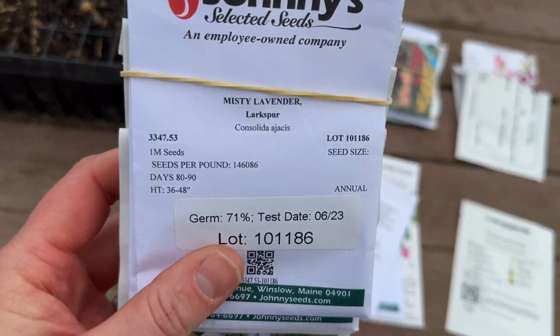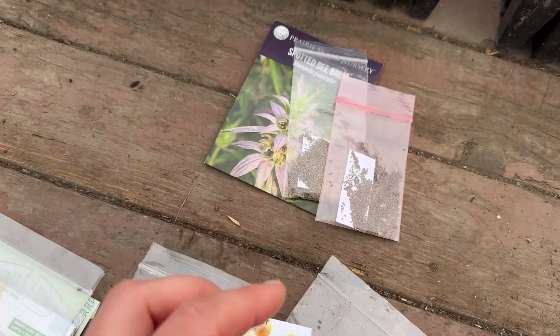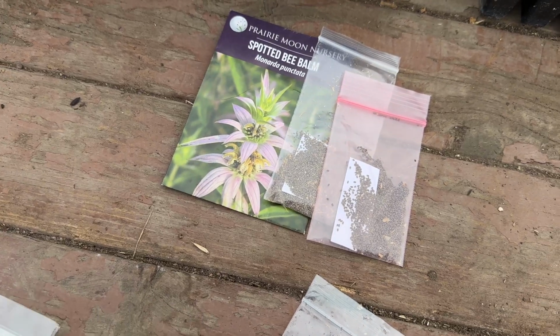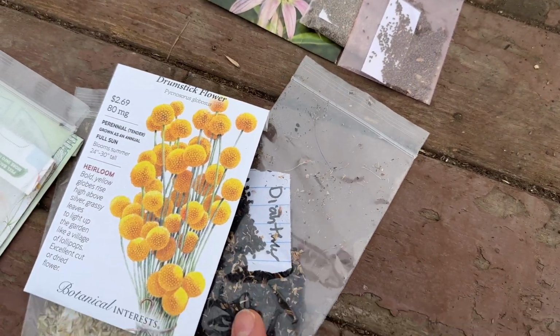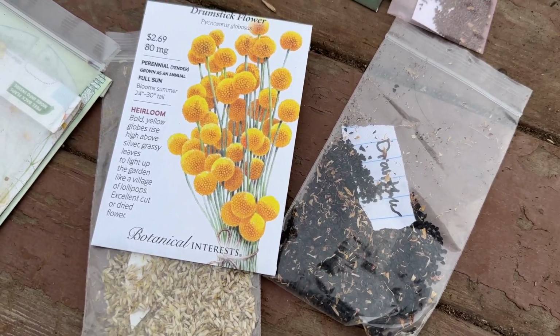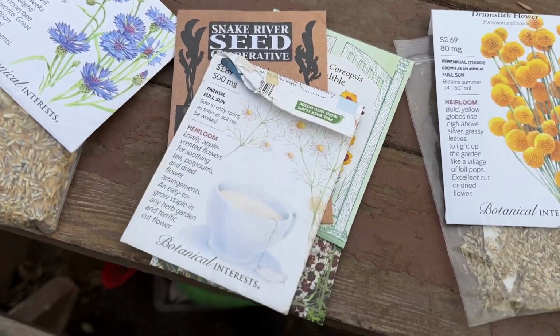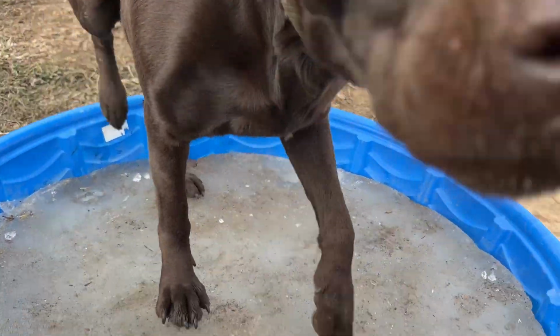Also starting all kinds of larkspur today, and then a few bits and bobs like some different species of bee balm, or monarda is the Latin genus for it. Also Crispedia, or drumstick flower. I saved a bunch of seeds off the dianthus last year, and so I'm going to try winter sowing those and see where we get with that. Chamomile does phenomenally in this setup. If there's a bunch of scratching and scrabbling in the background, it's because Ava is trying to dig through the ice in her kiddie pool. So that's what's happening.